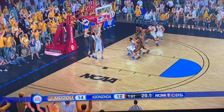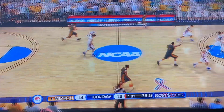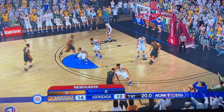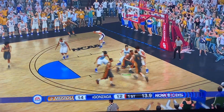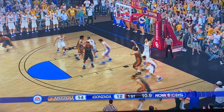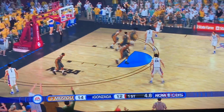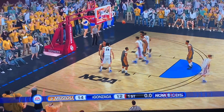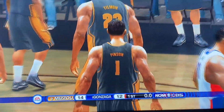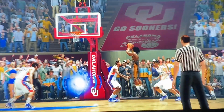Looking down low, Ajayi fading away, not connecting. Timme able to hang on to it. Does not connect on the putback, though. Could Gonzaga be in trouble? Looking down low, Tillman trying to back his man down. Not able to connect, though. 8 seconds to go here in the first half. Ajayi with it. Looking to take the lead. Oh, he pulls up, going for the tie. Not connecting. So number 9 seed Missouri here up on number 1 Gonzaga already. Jeez, 14-12 Missouri.